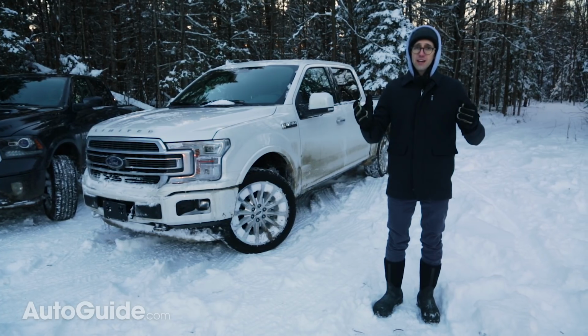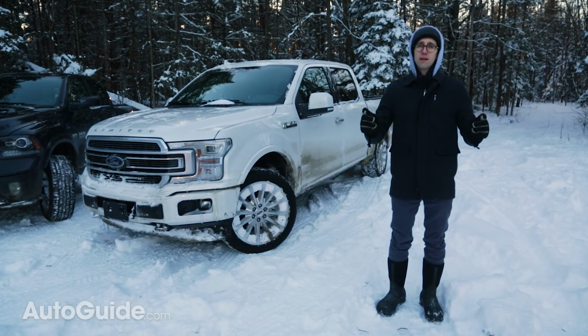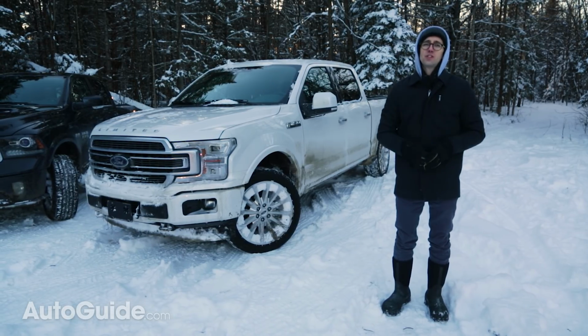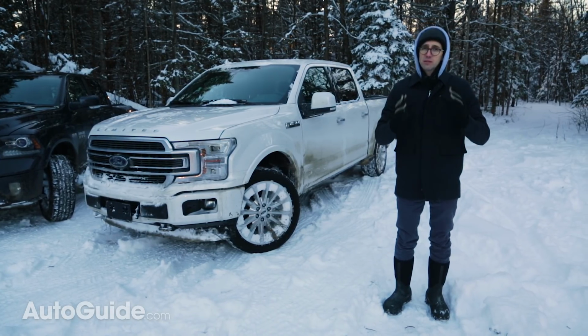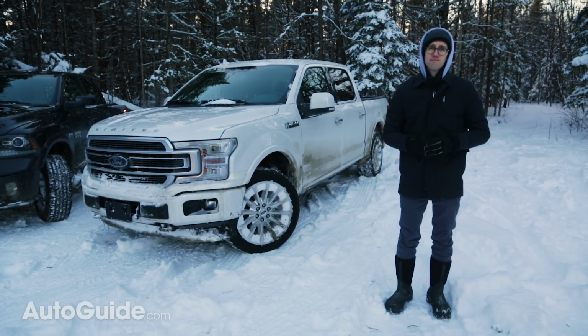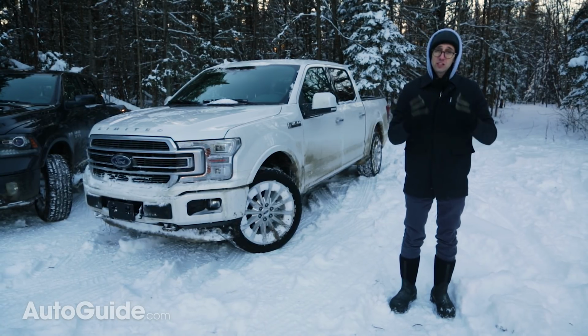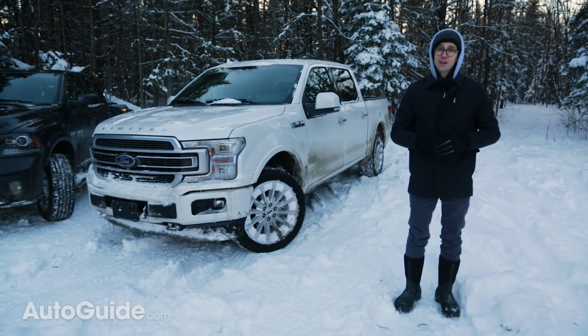So for today, the F-150 takes the crown, but don't forget, an all-new Ram is going to launch very soon, and you can bet your life it's going to bring some great features to market. Plus, Chevy's not far behind either, which just goes to show you how competitive the full-size truck segment is, especially for the Detroit 3 automakers.